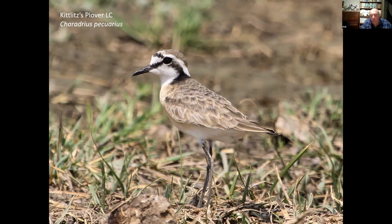I've always wanted to see a Kittlitz's plover ever since I was a young lad, and I saw its name in a book, and for some reason that name resonated with me. I said, one day I'm going to see a Kittlitz's plover. So, would you believe it? Here I was looking out for my Burchell's coursers, and I see a Kittlitz's plover, and somehow I managed to feel disappointed. Isn't that incredible?